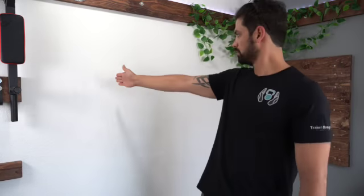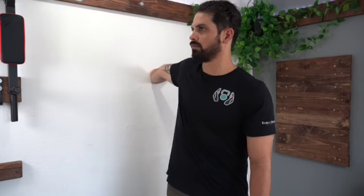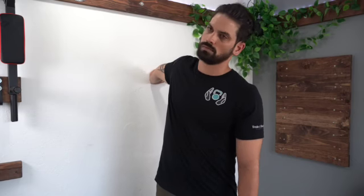For step number 2, what you're going to want to do is reach your arm up against the wall with your fingers pointed backwards. Now from here, tilt your head to the opposite side and hold it there for 1 minute. And once again, if you begin to feel pain during this 1 minute that feels like your thoracic outlet syndrome, then that's considered a positive test for your scalenes being tight.